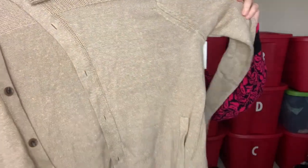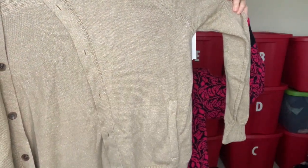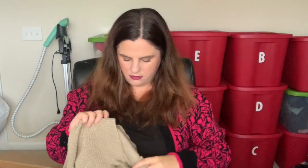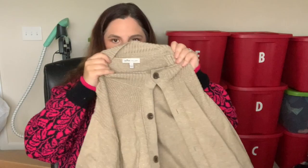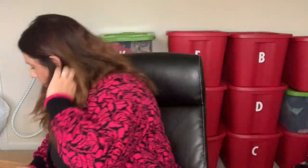Peter Millar, men's cardigan. I'm assuming men's. Yes. Men's apparel on sale for $45. So, Peter Millar, size large, cardigan. I'm not really getting a mix of men's and women's. It's mostly men's.